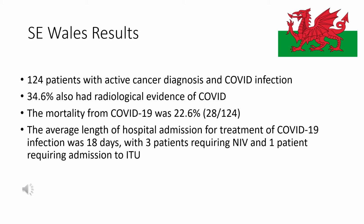So what have we found in South East Wales? So we've had 124 patients with an active cancer diagnosis who've also had a diagnosis of COVID-19 infection. Of those patients with a positive COVID swab, about 35% of them also had radiological evidence of COVID, either on a chest X-ray or a CT scan. The mortality from COVID in our patient group was about 23%, and the average length of hospital stay for treatment of COVID-19 was 18 days, with 3 patients requiring non-invasive ventilation and 1 patient requiring admission to ITU.